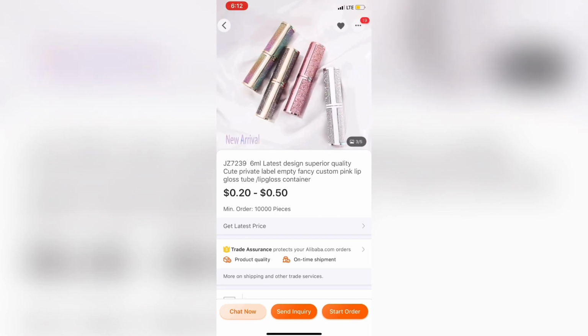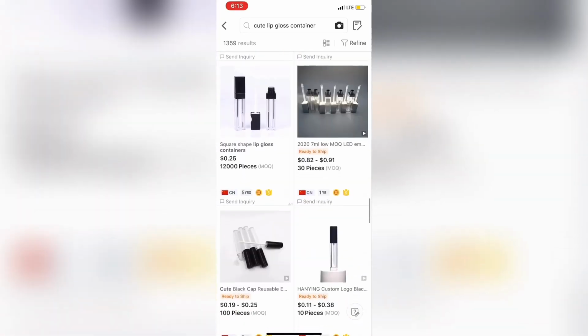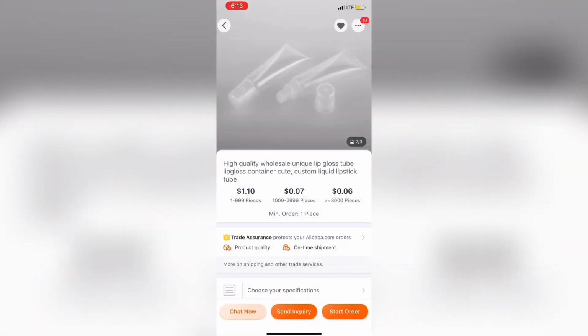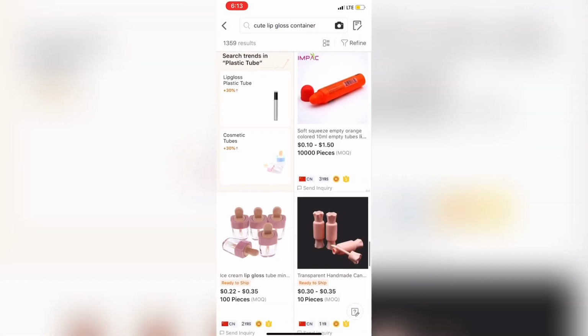So you could probably talk to them and see if they can lower the MOQ, but it's probably going to be more money. And right here I'm also showing you they have regular tubes if you guys would like that instead, like the little squeeze tubes. So right here it actually has everything, you guys. But yeah, everything is basically self-explanatory.